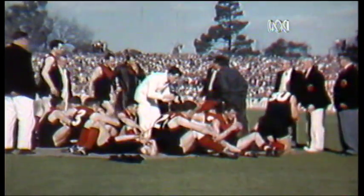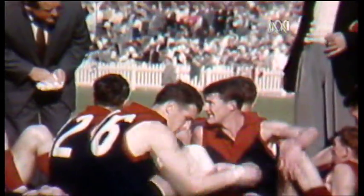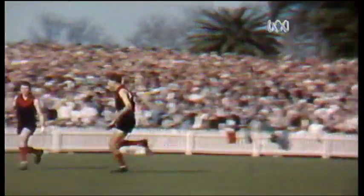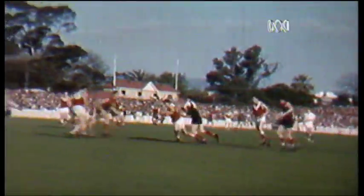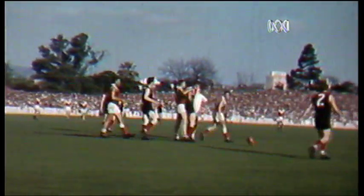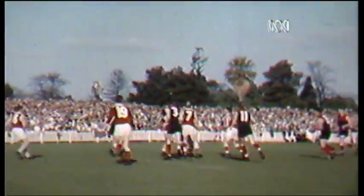There's that one handball we were talking about, and that was the only one in those whole highlights, I think. And the handball was a big 20-metre handball towards the boundary. And as I said, Jack McCarthy there coaching the North Adelaide Football Club in his first season as coach. And ultimately, although Norwood made a very good charge at it, it was a North Adelaide victory. And the final margin was just 5 points.